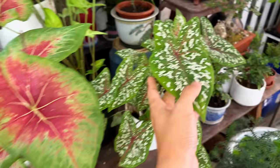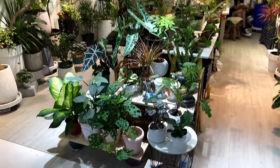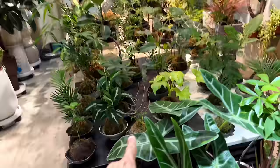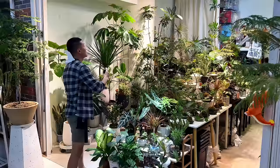So over here, they have a lot of booths with some of these plants that we're very, very familiar with, that we've gone through in the channel many times. Monstera edinsonii, Philodendron hastatum, alocasia, more alocasia, longiloba, some kokodamas here, cute. I guess kokodama might be a thing that Chinese people are into. This is an interesting palm that's in kokodama. Schefflera, ficus, and this is actually very beautiful.